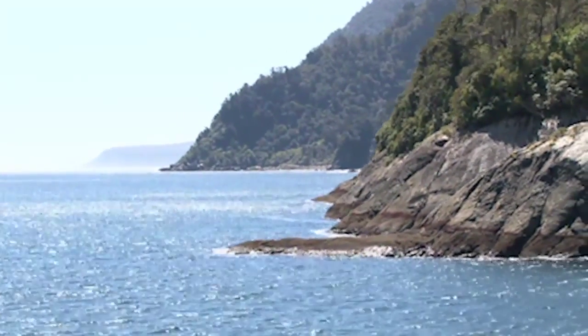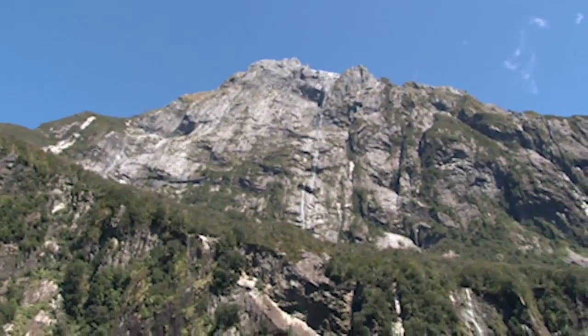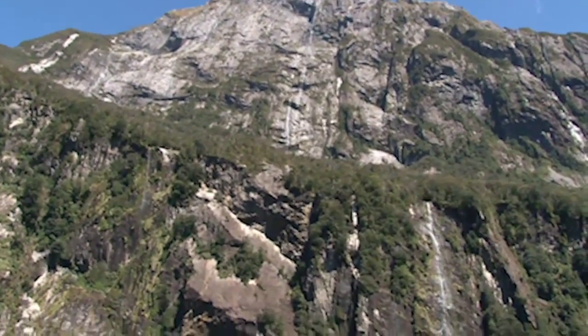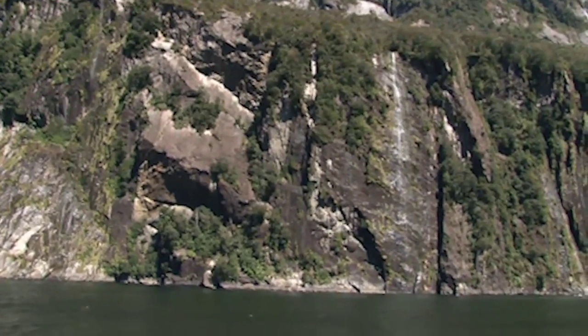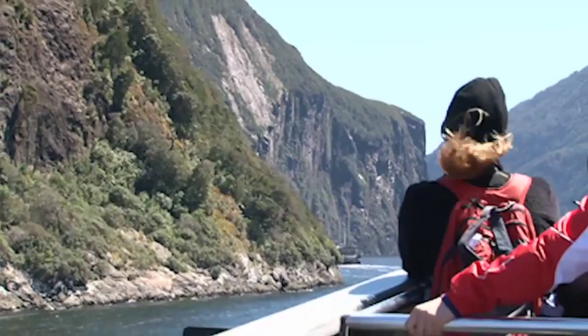Majestic, definitely majestic. Beautiful water, lots of trees, tall cliffs, waterfalls, penguins. Mad if you don't come. The awesome majesty of nature. It's a very humbling experience. The glaciers that carved this out millions of years ago puts us all in our place. It makes me feel quite humble just to be here and to experience it. On a day like this, absolutely fabulous. You won't get better anywhere in the world.